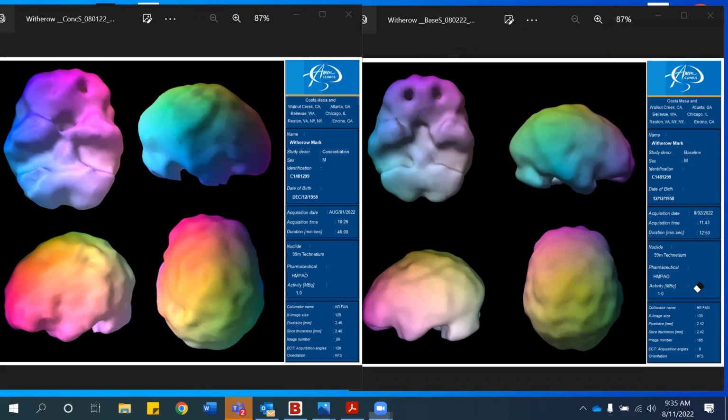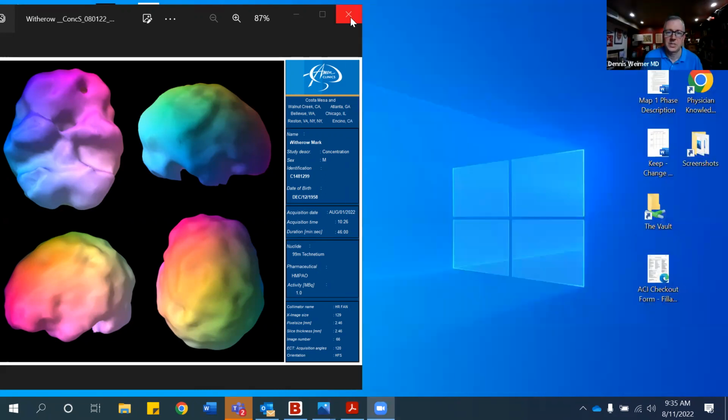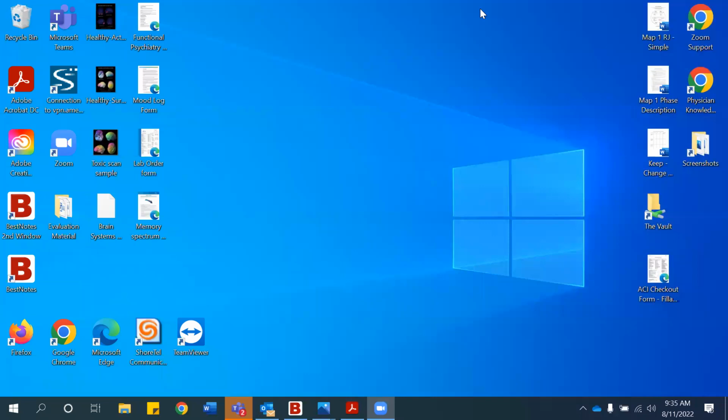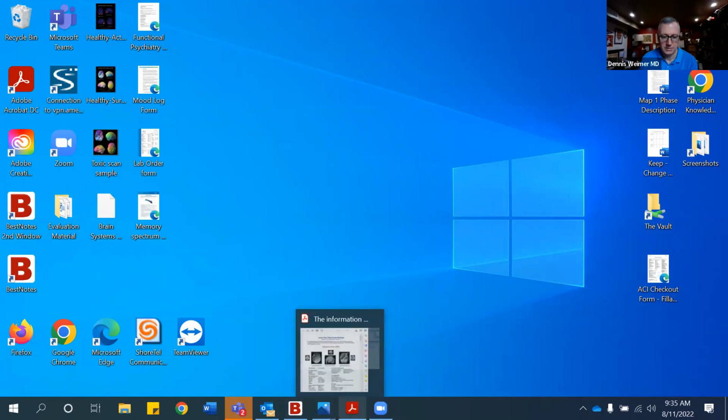Yes. So let me stop that annotation. I'm going to close that. I'm going to close that. And we're going to show the active view of the brain. Let me move this up here. Told you I'd be moving this around all day.